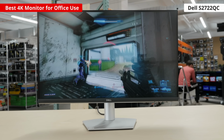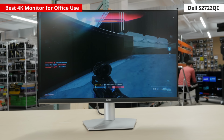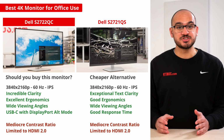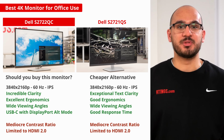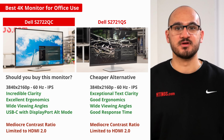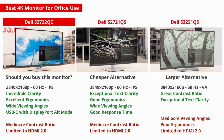Lastly, it gets bright and has good reflection handling, so you won't have any issues using it in a bright room. The S2722QC is considered a budget 4K monitor because there aren't many cheaper good 4K monitors out there. If you're on a tight budget, then the Dell S2721QS is a good alternative. It's very similar to the S2722QC, but the main difference is that the S2721QS doesn't have a USB-C port. If you don't think you're going to use a USB-C port, get whichever you could find for cheaper because they're so similar.